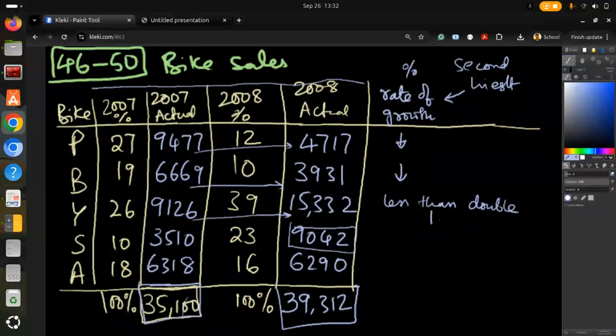So maybe less than double, a factor of 1.8. Okay, so just an approximate guess. So this is increasing actually. So this is our candidate solution, Yamaha.